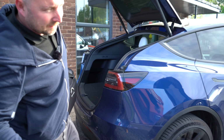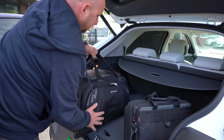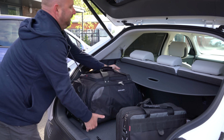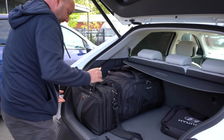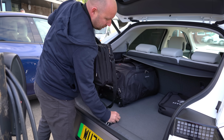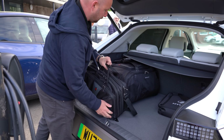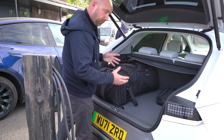In the Ioniq, Christ, you'd think it's going away for 3 months. And this is it in the Hyundai. Obviously this one's got a load cover. In the same position, you can actually see it is a bit shorter and it's just not as deep. There's also not really storage underneath here, so you can't use anything underneath. So the boot on the Hyundai is significantly smaller and the capacity overall is smaller.